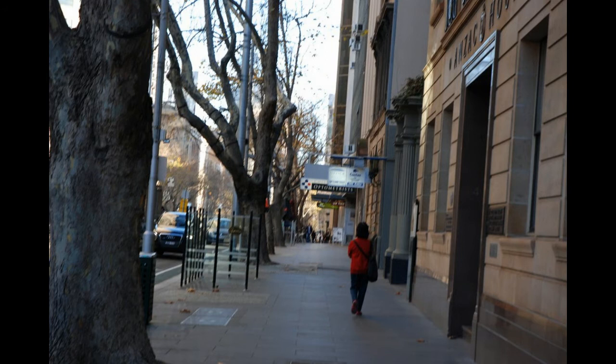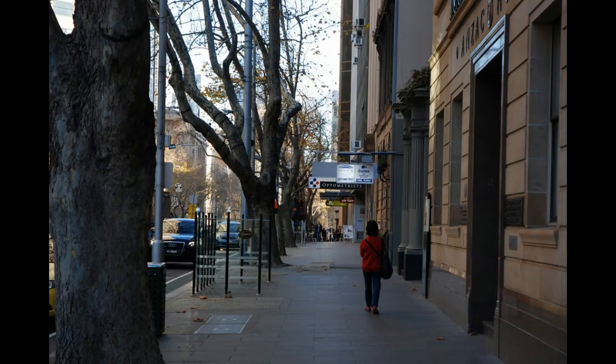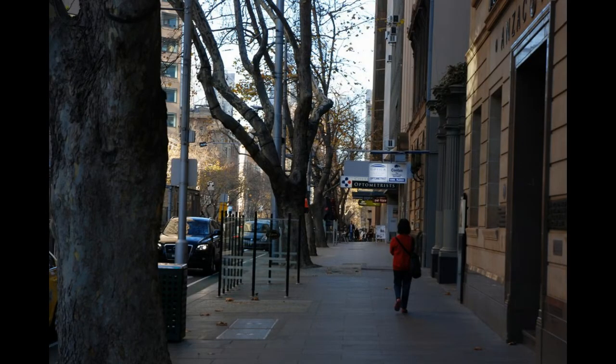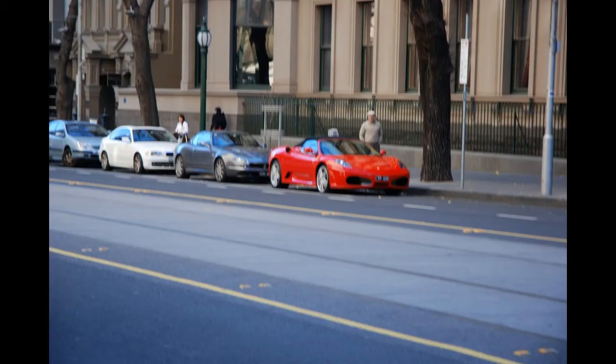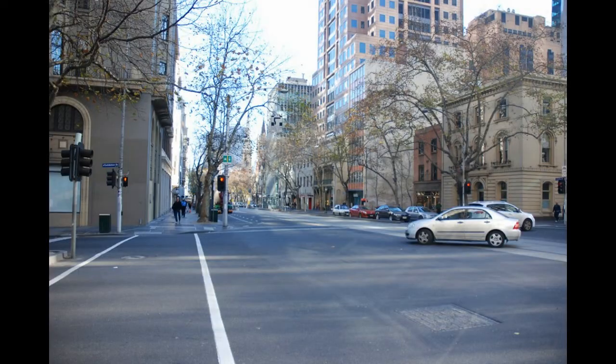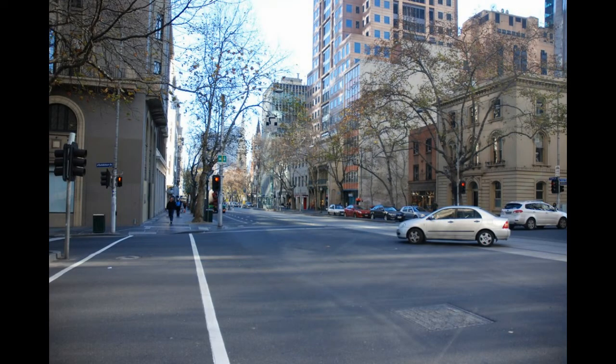And let's keep going. We'll continue our tour. We'll just keep going down Collins Street. I just love the feel of the place. Even though it's winter, it has a nice warmth to it. That's a Ferrari and a Maserati, the one we saw before. And it's just nice to have a look.